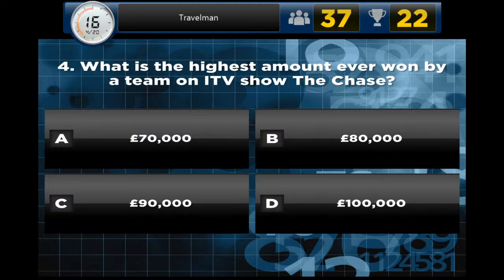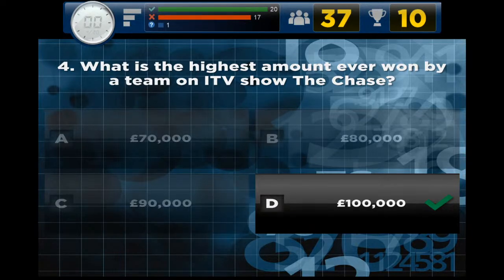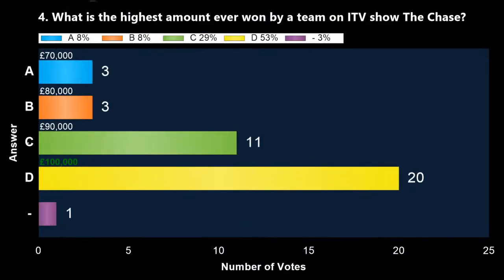Less than half the time remains. So just make sure, Travelman, your live stream is right to the end. You're not lagging behind, or have you got issues with your internet? And the answer is £100,000. 20 people getting that right. 11 going for 90,000, 3 apiece for 70 and 80,000. 1 no show. That's Travelman.